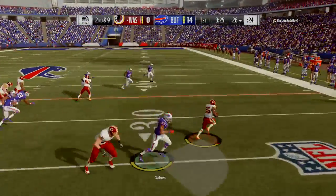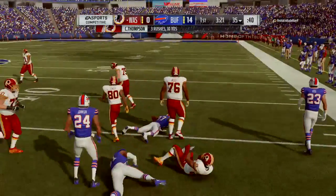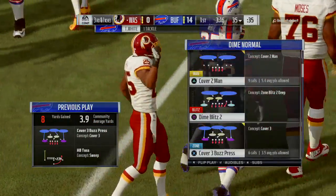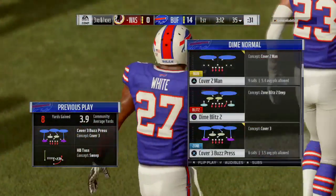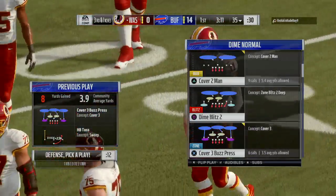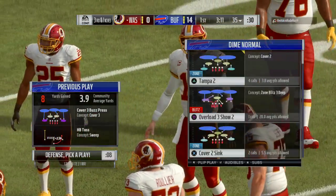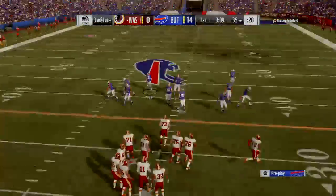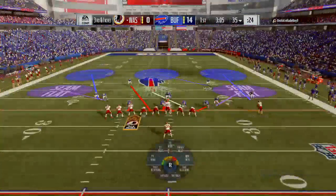Again, a run with Thompson. Room here to run. And he'll be tackled at about the 35. Give him 8 yards there. Still a few inches to go, though, as it'll be 3rd down and about the length of the football. And how about the dime look here? 6 DBs on 3rd and inches. Daring them to run the ball.